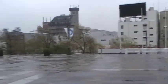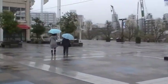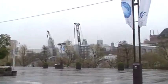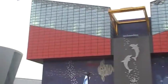Go. These are the nice umbrellas we bought at the convenience store. There's a big ship around here somewhere, but I don't think I'll be able to find it. There we go.